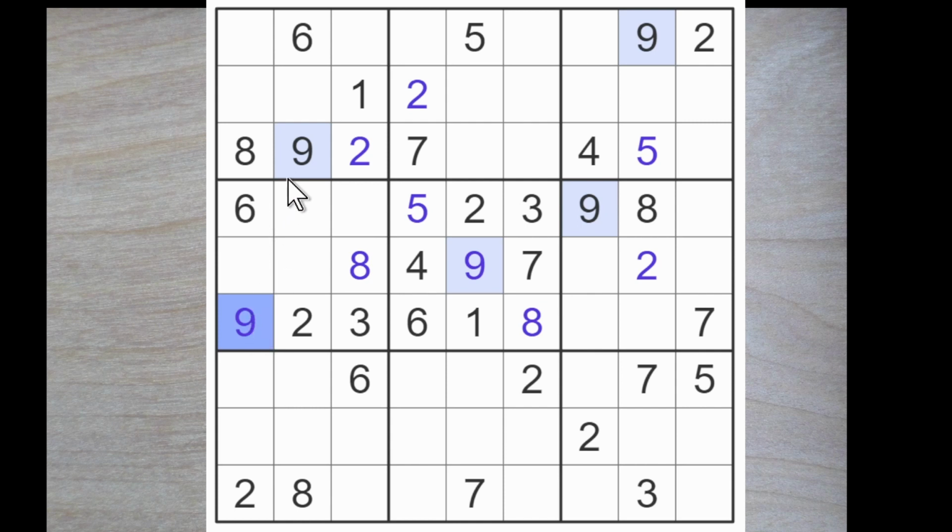Look at these 2 9's here, they block here, so a 9 must go in one of these 2 squares. Now look at these 2 9's, they block down here, so a 9 must go in one of these 2 squares. There is simply no other square available in this box here and in this box here for a 9.